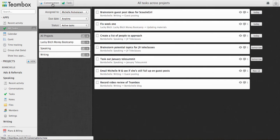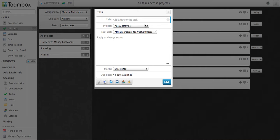And you'll also notice that up here there's easy quick add buttons for a conversation and a task. So you can add a task from anywhere in Teambox to any project and to any task list.